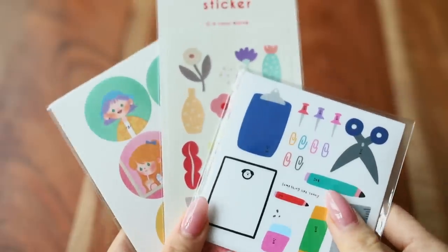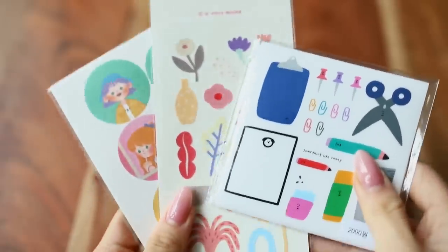Okay, so from the first Hongdae store, I got a bunch of stickers. I've been really into journaling and travel journaling and K-pop journaling, and I actually recently got a traveler's notebook, and I've been using stickers a lot. I have some floral ones. There's ones with illustrations of these girls. There's also these stickers with stationery on it, which would have been handy for my September bullet journal theme because I did a stationery theme.